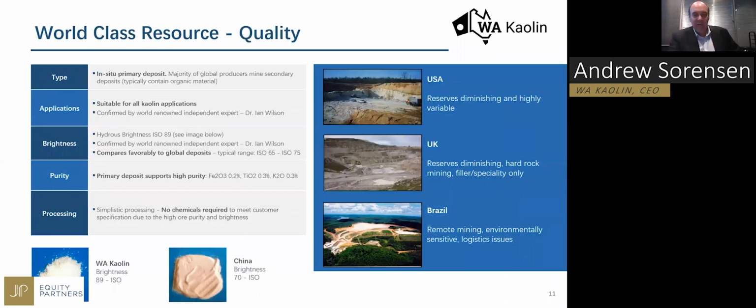I talked about the resource being the separating factor and what differentiates us from our competition. Let's talk about the quality first. It's a primary in situ deposit where the materials have degraded and remained in place. Most of our competitors mine secondary resources or sedimentary resources where those materials are transported into valleys and picked up some impurities along the way.